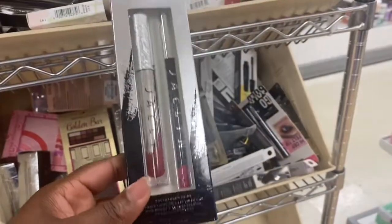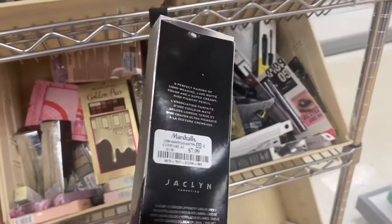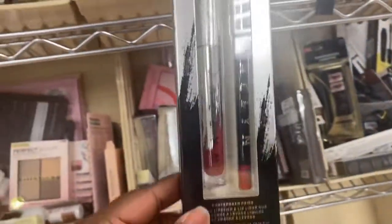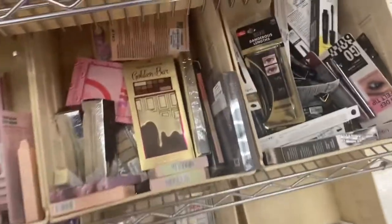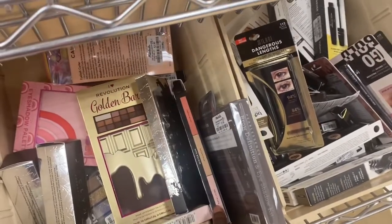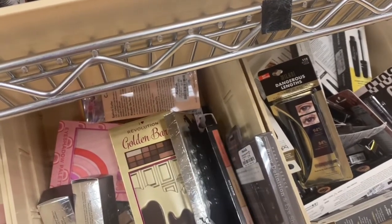We have this lip set again from Jaclyn Cosmetics, Unwrap Me. I think I'm finally gonna grab this one. Looking to get more red lippies in my collection. And this is another shade range of the cream blush stick, Royal Flush. We did spot this one. This is a palette, the face palette of two blushes and a highlight on here. I have this, or do I?